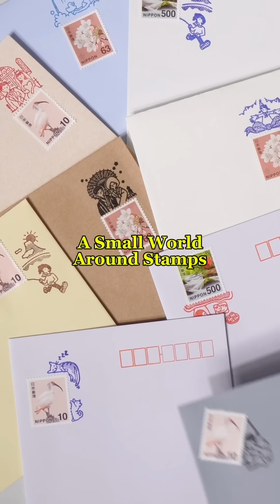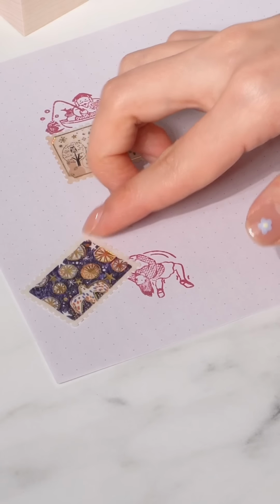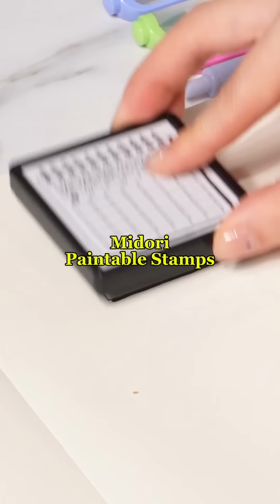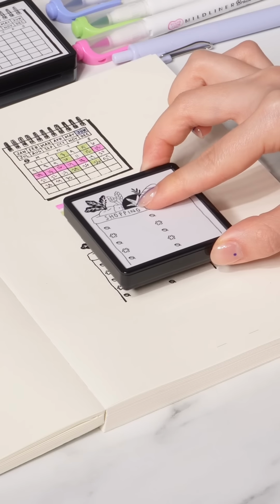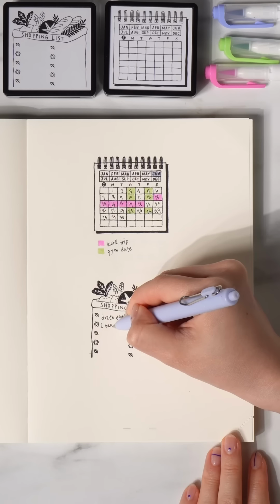The Small World stamps add a touch of humor and style to letters and postcards. You can stamp people pulling and carrying the postage stamp and add speech bubbles for personalized messages. The Midori paintable stamps are the most convenient, pre-inked stamps that can be used up to 1,000 times without refilling the ink. They're the ultimate tool to level up your planners, cards, and gifts.